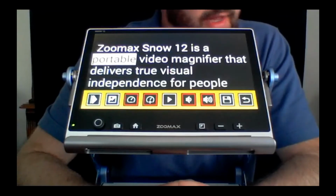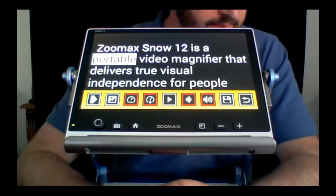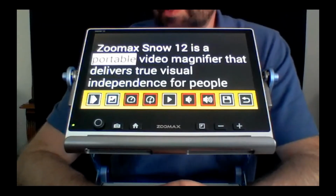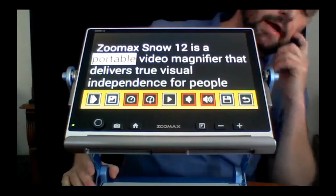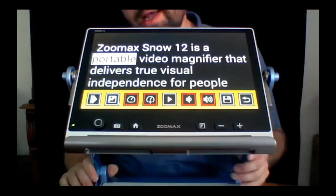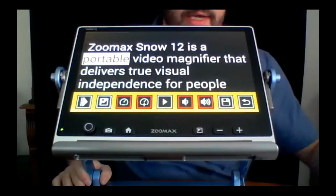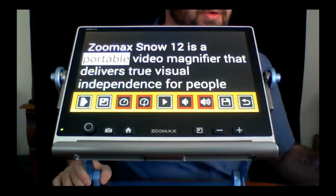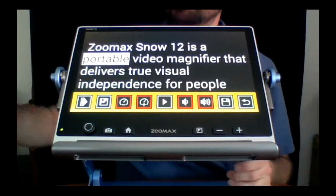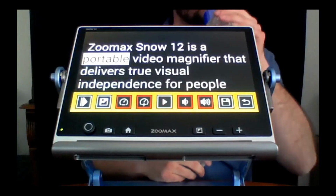And that $1,300 price I mentioned includes the reading stand on this device as well as the text-to-speech. It's pretty good. Yes, headphone jack. This one also has the ability to connect it to an external monitor to be able to see on a 50-inch TV what's being shown on this screen here, through an HDMI plug that is included with the device.